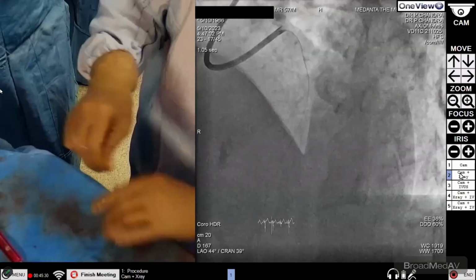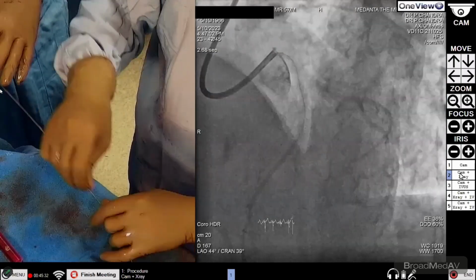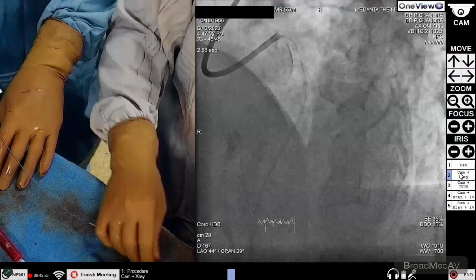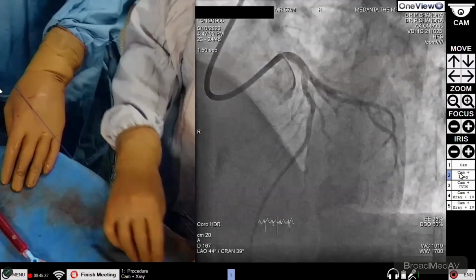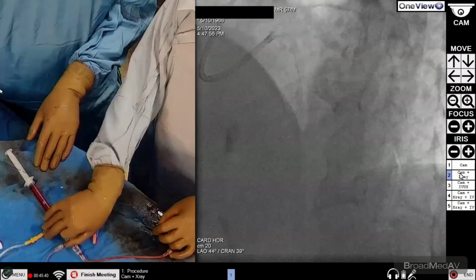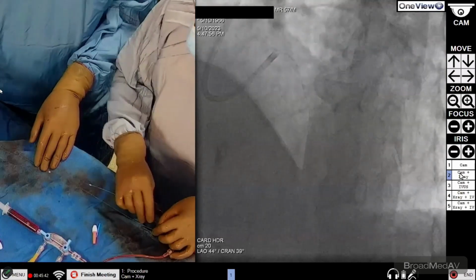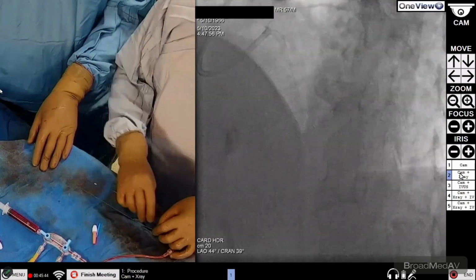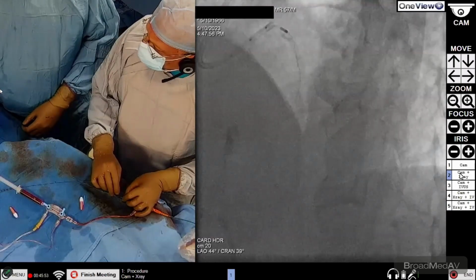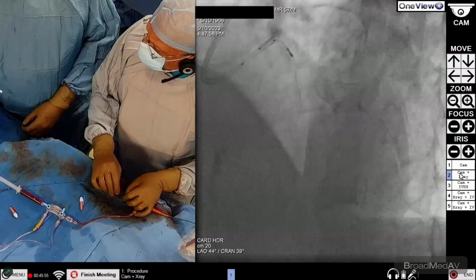Okay. I'll do another IVUS run, to make sure that we have a good lumen. And then pressures. I don't see the pressures here. No, this is the left main. Now we enter into the LAD.